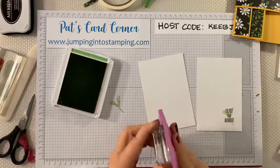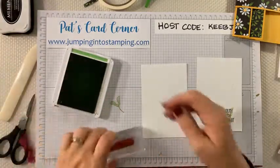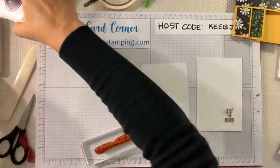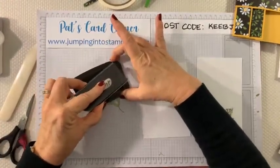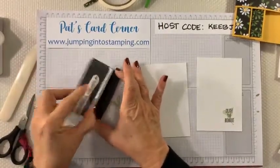So you can just wipe it off. So there we go. All right. Let me switch my ink colors here. Even if you don't see me cleaning my stamps, I do it as soon as I get off camera. So it's always a good thing.